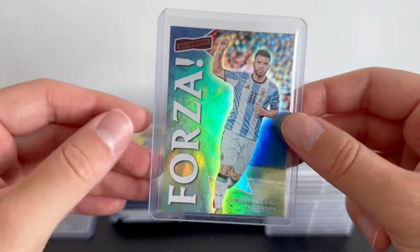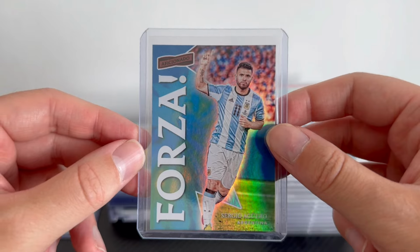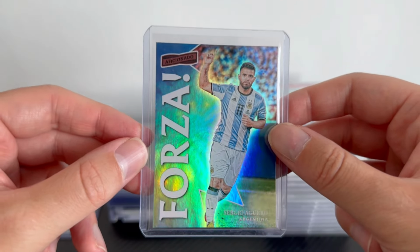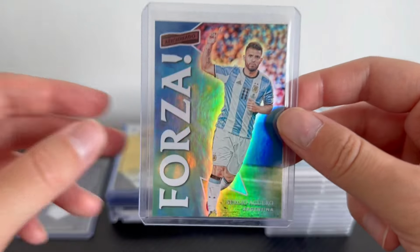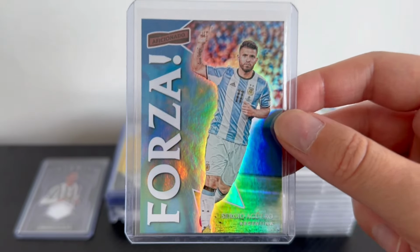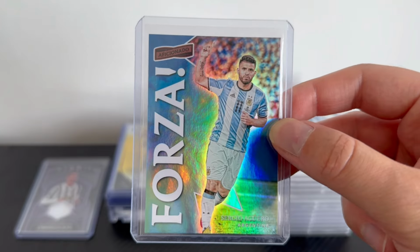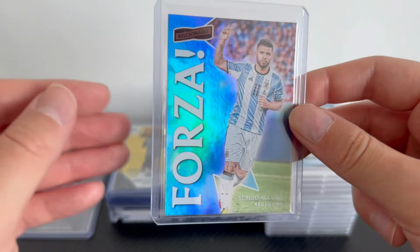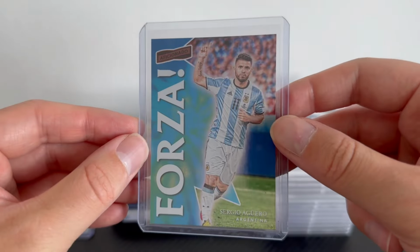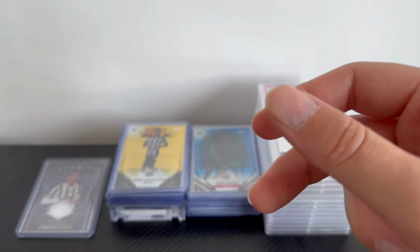We've then got ourselves the first case hit I ever packed. This is a case hit Forza Sergio Aguero from Panini Aficionado 2017. I wanted a retro box last year. I picked it up. The box is a little bit dead, but I did get this nice Forza Aguero. The Ronaldo and Messi Forzas go for £800, £900 regularly. Aguero's going to be a lot cheaper, but it's a really cool card and the only case hit I've had the luxury of packing. So a very nice Forza case hit Sergio Aguero.